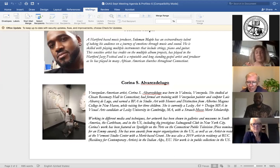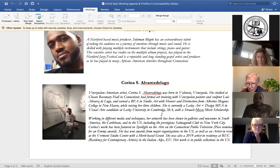Corina is a Venezuelan American artist, born in Valencia, Venezuela. She studied at Choate Rosemary Hall in Connecticut and had formal training with the Venezuelan painter and sculptor Luis Alvarezdelugo. She earned her BFA in studio art with honors and distinction from Albertus Magnus College in New Haven while raising her 3 children. She is currently an MFA in Visual Arts candidate at Lesley University in Cambridge, Massachusetts with a Merit Scholarship. Did I screw that up?